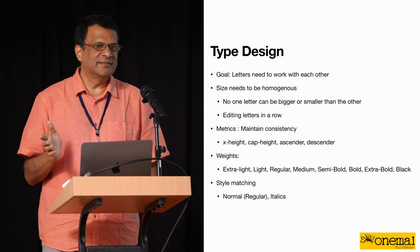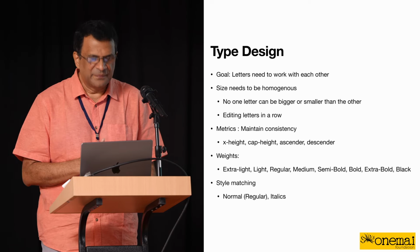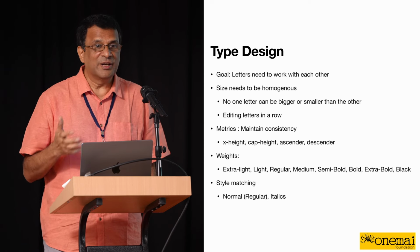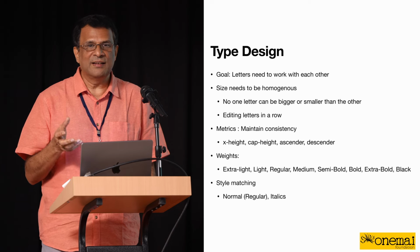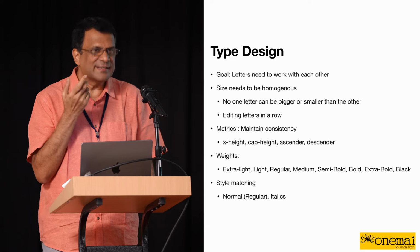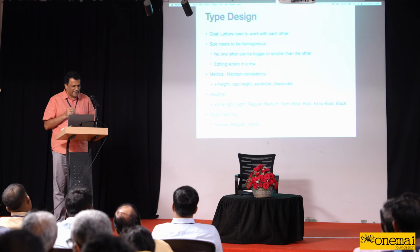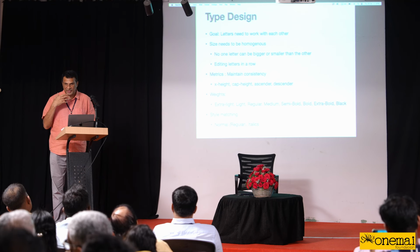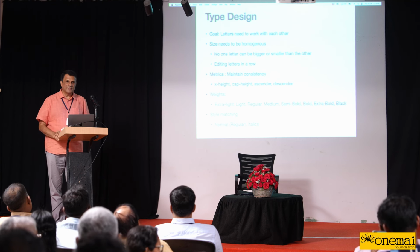And then you have weights, right? You have multiple weights. This is something that is not very common in Indian scripts. You can't find the same design across multiple weights, but I'm going to show you some examples of that. And style matching. Style matching is an area that is very, very close to me, especially during these times, because I'm doing extensive research on that.